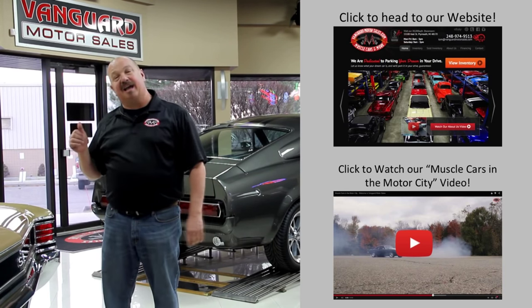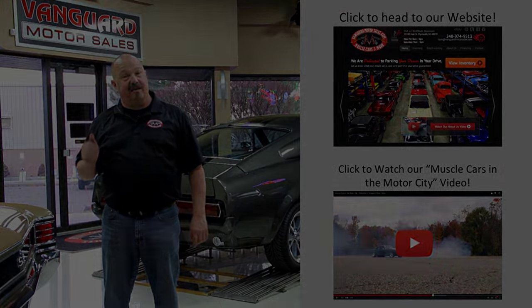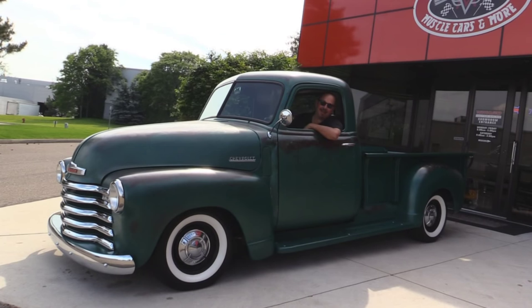Now let's go outside and check out what we've got for you today. We're outside now with the 48 street rod truck. This baby's rat rodded out. She's got a fuel injected motor, and check this out. I'm gonna drop her down.